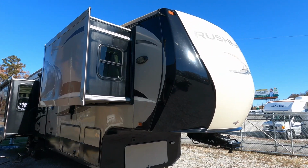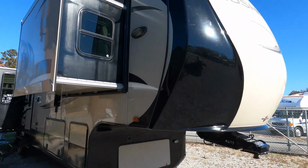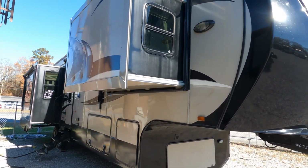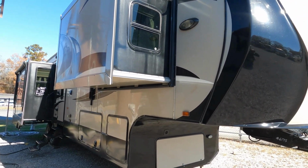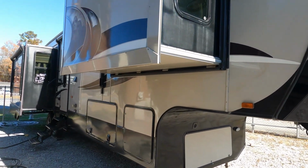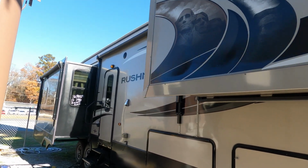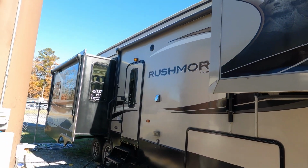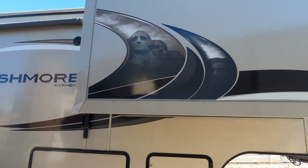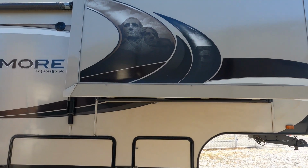These are extreme four seasons. They have R40 insulation, 2 layers of fiberglass on the side and the walls. They have more of a residential style construction. You've got 2 by 3 inch aluminum floor joists every 16 inches on center, and 2-inch roof trusses every 16 inches on center. So almost motorhome construction quality in a fifth wheel. And man, it's a good looking rig, guys.